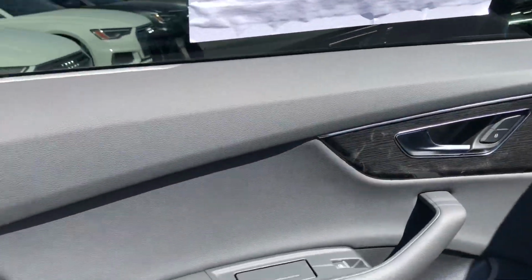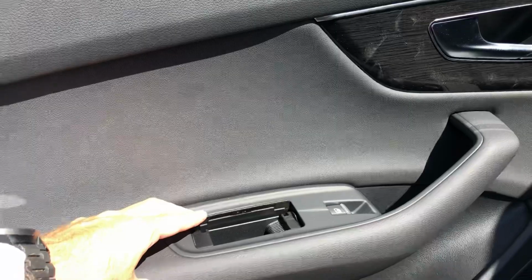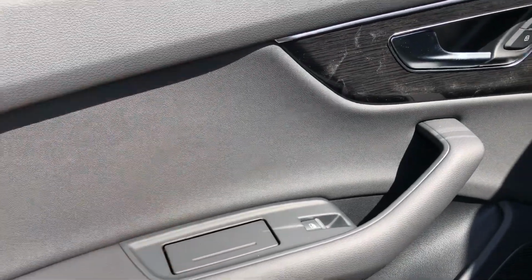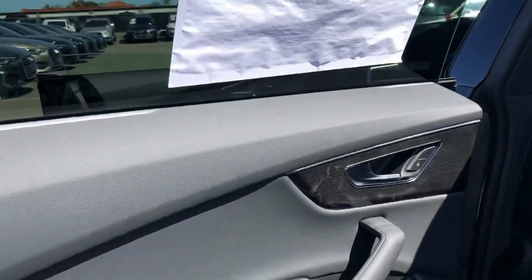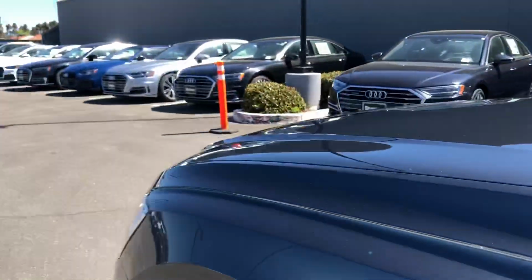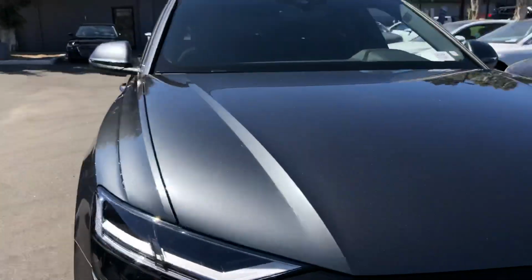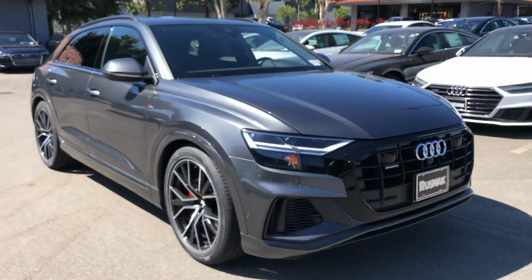Another look at the door. Still have an ashtray here. I find that kind of funny for 2020, but alright. Walk back up to the front here. Give you guys a little last look before I leave you. Those doors are so solid. I feel like you're in a tank when you're sitting in it. Definitely worth going and checking out in person.